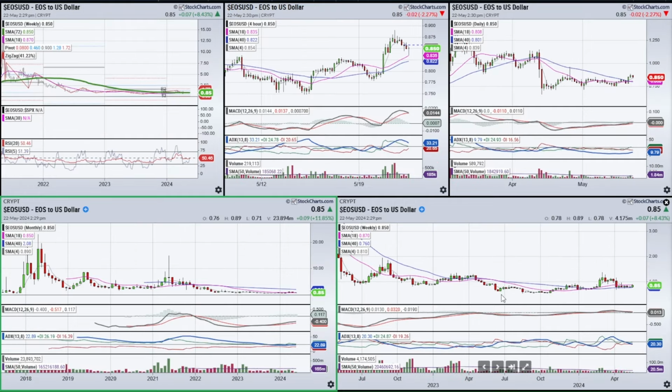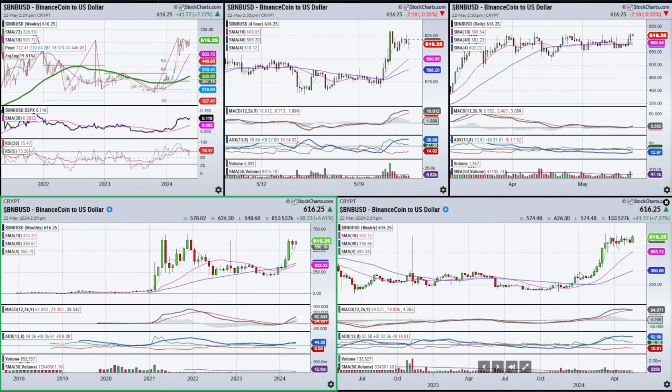Okay, let's look at EOS. Again, kind of a big drop. I don't like this as much. I don't think that momentum is quite as good here. Probably needs to get through $1, and then we could start to take this a little bit more seriously.